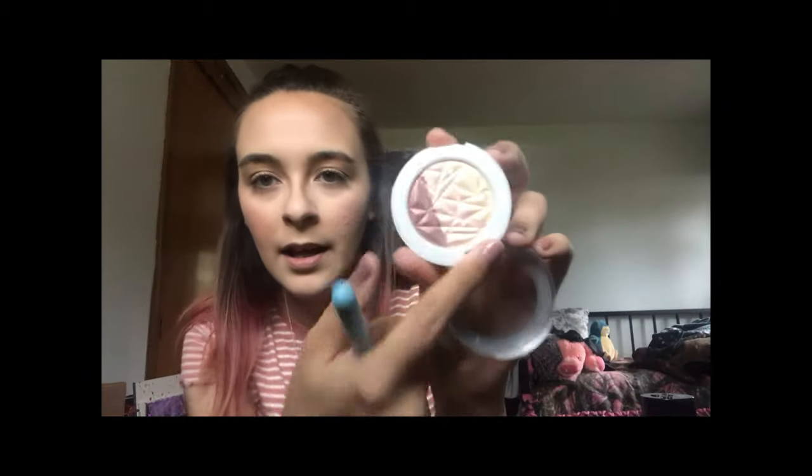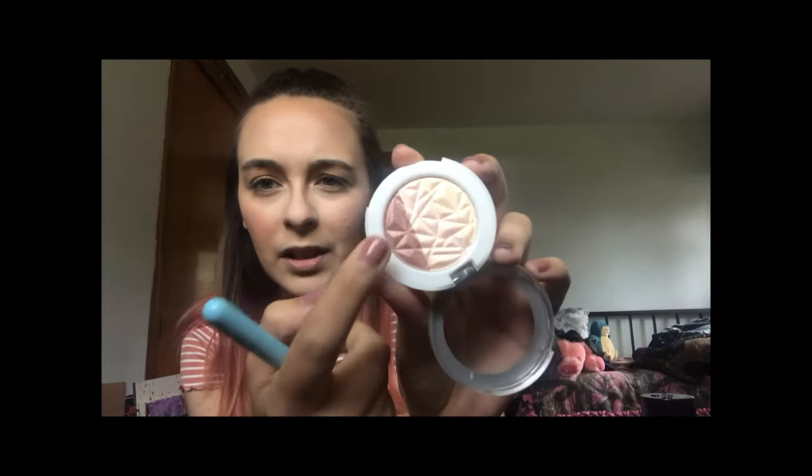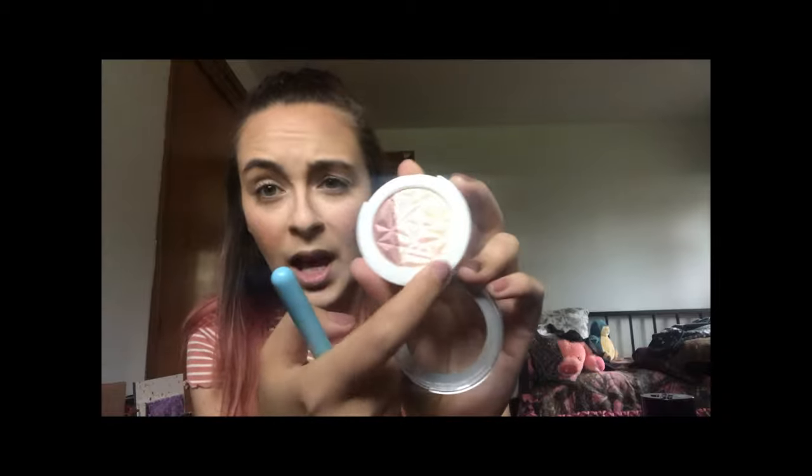So I'm just going to mix between these two shades over here. I really don't like this darker one. I don't think it'll match. I'm gonna take these two lighter ones because I've never used this. I believe I got this in a Walmart beauty box that they had. It was all about highlighters or something like that.